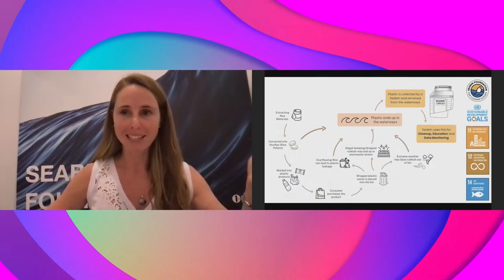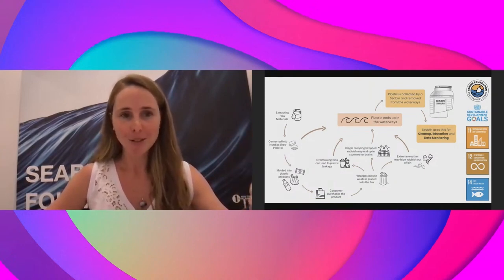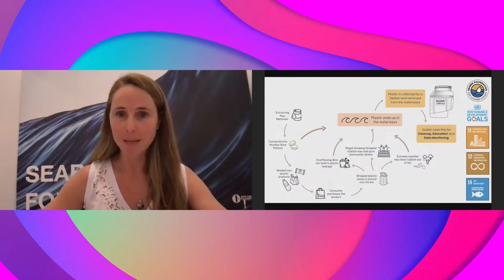So if I'm starting here, just for a bit of context, on the left side of the screen of the slide: extracting the raw materials, turning it into nurdles and pellets just below. If we go down below, we turn it into the consumable products, and we follow the arrows, and then it goes into, ideally, a bin.